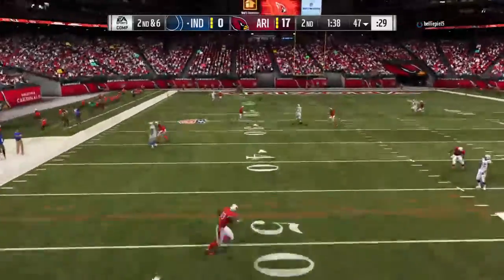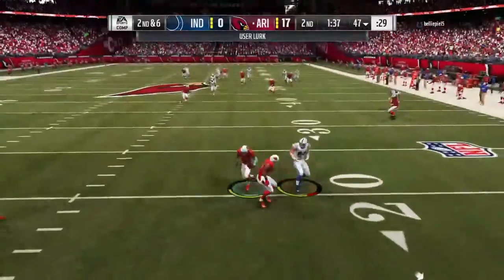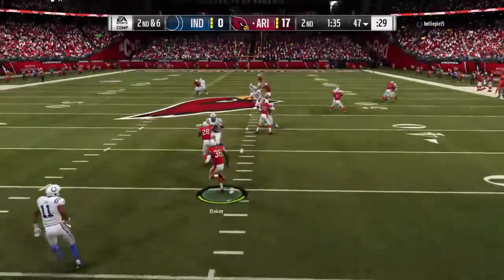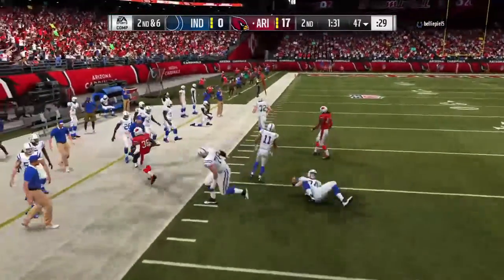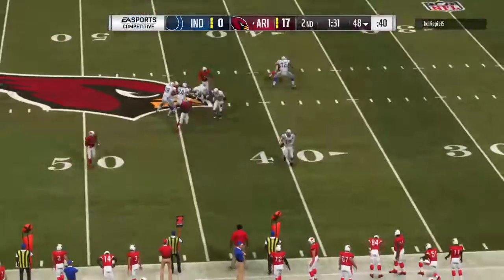Forced out to his left. Now he's going to let it go into double coverage, and it's intercepted. Budda Baker with a pick. That had disaster written all over it.